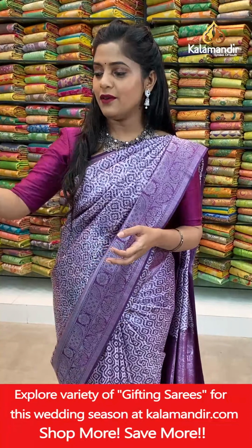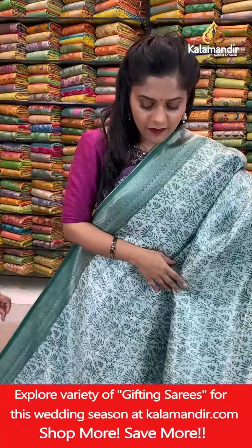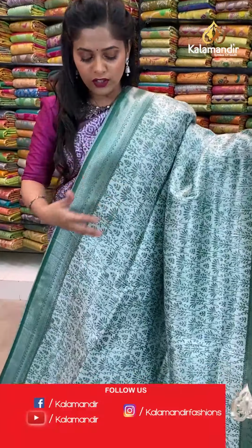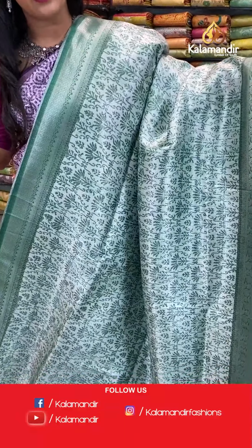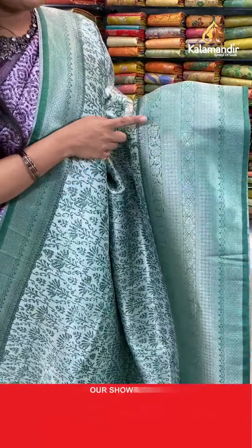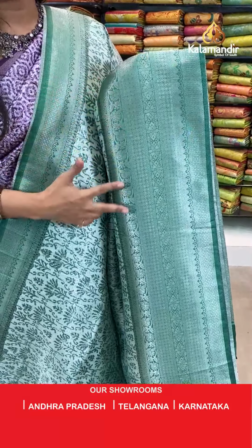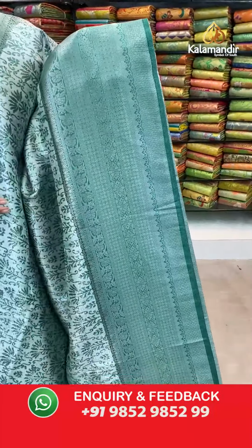So let's have a look at the next saree here, which is going to be a green and cream combination. So you see a lot of cream on the body with silver zari work and printed work. This time the printed work is in lotus design. Moving towards the border, very fine work done on the border of the saree, which is of a contrasting green color and silver zari work.